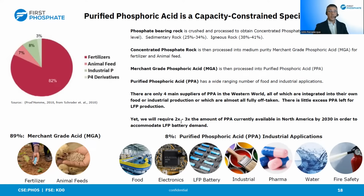We've done some general calculations, and it seems like we're going to need 2 to 3 times the amount of PPA that is currently available in the Western world by 2030. By 2040, that doubles or triples again. And there's not enough capital, there's not enough time to catch up on this. So basically, purified phosphoric acid is going to be very much supply constrained. We do see prices of purified phosphoric acid with respect to MGA probably decoupling, with MGA becoming much more sought after and more expensive.